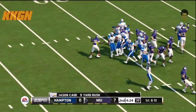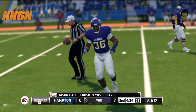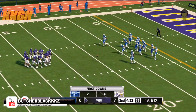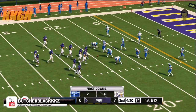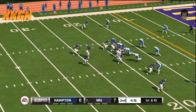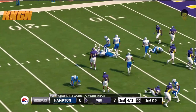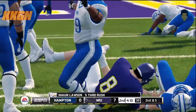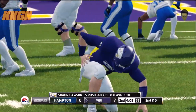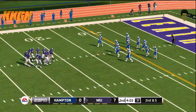Makes it out to about the 19. First down, 10 yards to go. Ball on the 19-yard line. And now he's got room to run. Nice run, and he's brought down. Call it a gain of 5 yards. That brings up 2nd and 5. It's the 11th play of the drive.